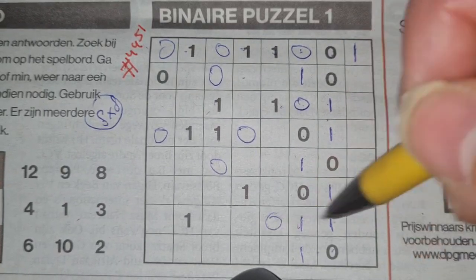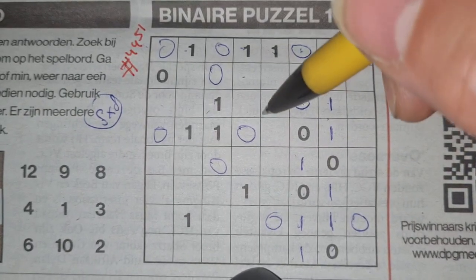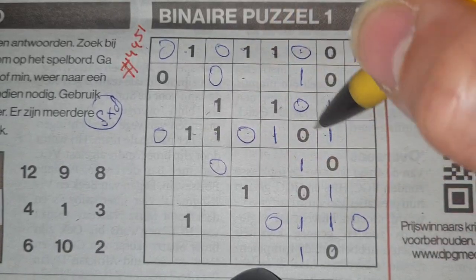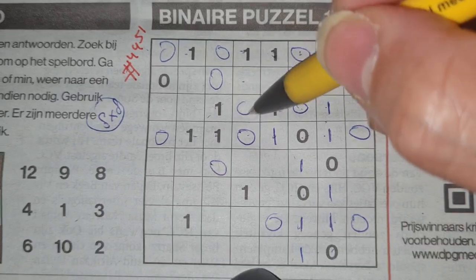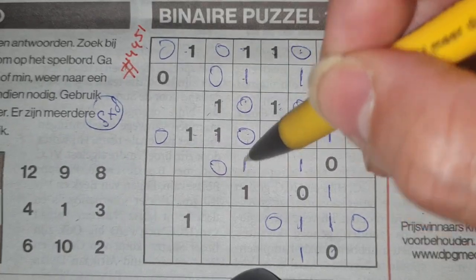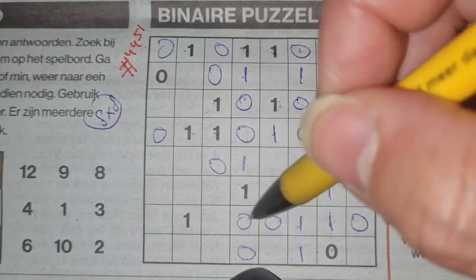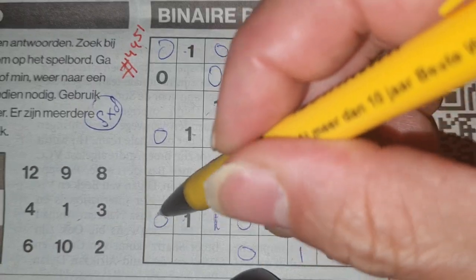Double 1, here no, there no. Between 2 O's comes an 1. 4 ones we have here, so the rest are O's. Between 2 ones comes an O. Double O, here 1, there 1. 4 ones we have here, so the rest are O's. Double O, here 1, there 1. 4 ones we have here, so the rest are O's.